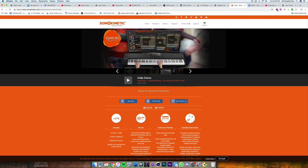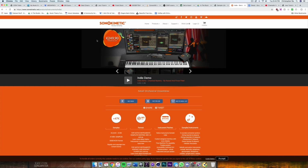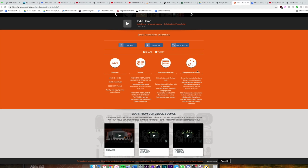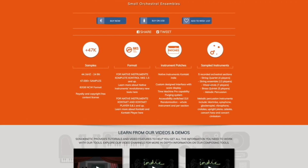This library specializes in smaller ensembles and a more detailed sound. It has some jazzy elements, film noir type of stuff, a really classy sound in general. It retails for €250 normally, and it comes with 62 gigabytes of samples. The sampled instruments include a string quartet of 4 players, a string ensemble of 13 players, a woodwind section of 7 players, a brass quintet of 5 players, and melodic percussion, which includes instruments like marimba, xylophone, piano, and glockenspiel, just to name a few.